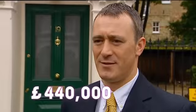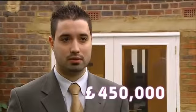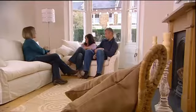I would value this property at £440,000. I value this property at £450,000. Now, we have had some agents round and they came in with an average valuation of £445,000. If you did sell at £445,000, you would make a £50,000 profit, which is a 12% return.